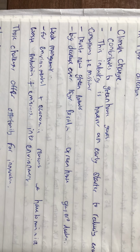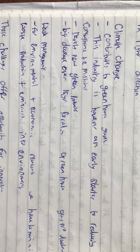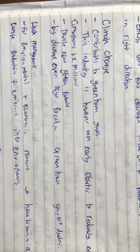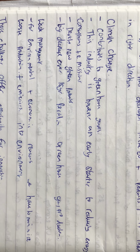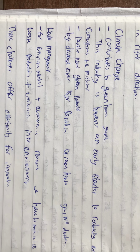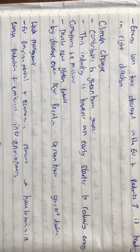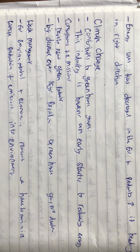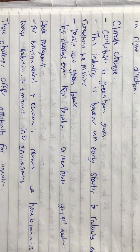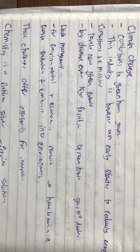So climate change, obviously chemical processes contribute to the greenhouse gases. It is an early starter though in reducing this energy consumption and emissions, and finding ways to change these emissions into more green things. So obviously this leads to the development of new green products, and there's a big decrease over the last 15 years in greenhouse gas production from chemical companies.